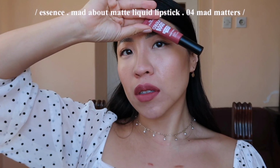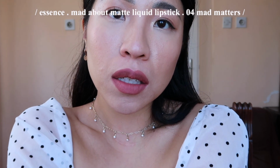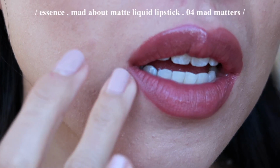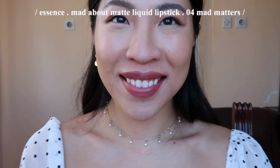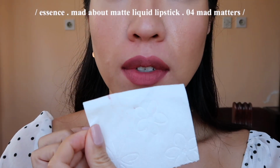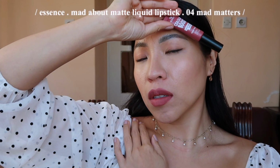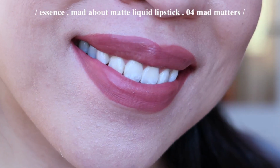The color applies so easily and I only need one layer to show a solid lip color. But bear in mind that the color is not buildable. So normally I only apply one layer, and if I apply more than one layer, then the color looks really thick and flaky. The color stays really well even after eating. That's why I love liquid lipstick so much, because I hate uneven lip colors after having a bite during a meal, and I'm not going to reapply my lips over and over again during eating.